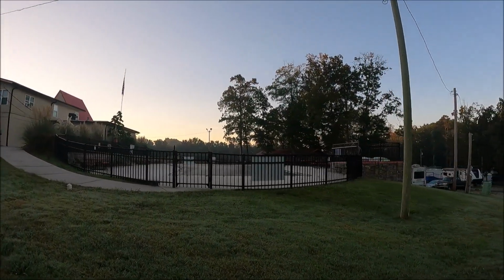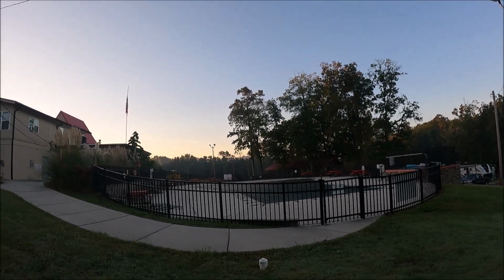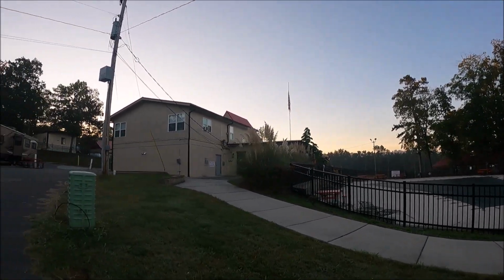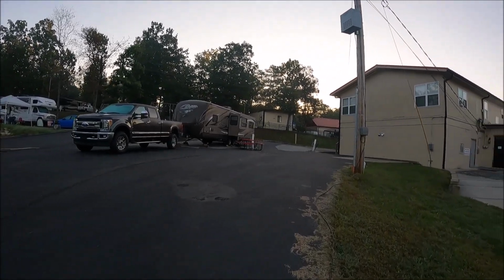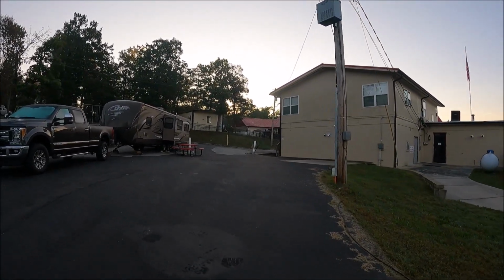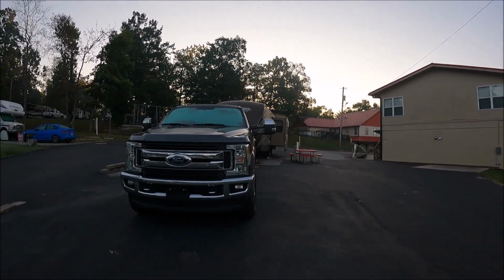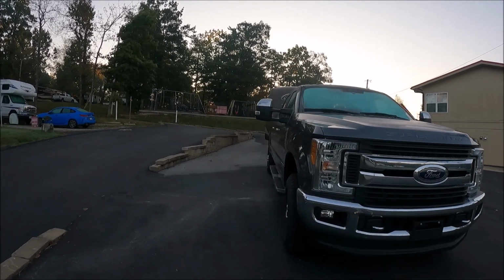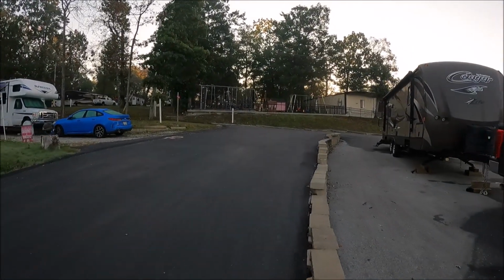So they do have a pool. It's covered up for the season. And so this is the way we pulled down. This is actually two sites. As you can see, one right here. And then this is the road that we pulled down on.